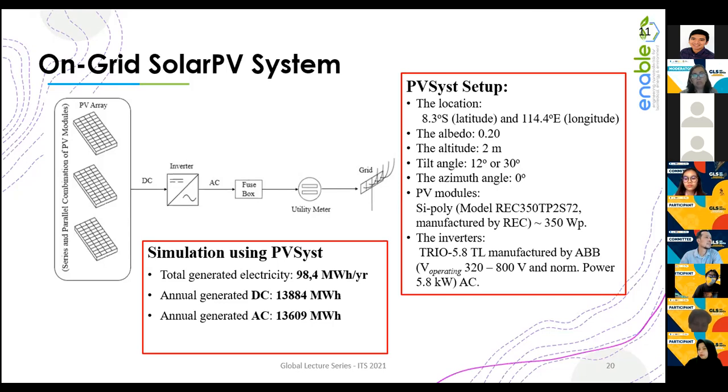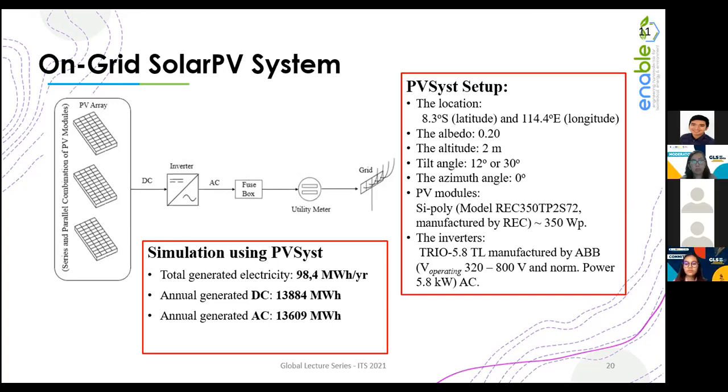The results from our simulations show that the total generated electricity from all six sites is up to 98.4 megawatt hour per year, where the annual generated DC power is around 13K megawatt hour, and the annual generated AC electricity is also around 14 megawatt hour.